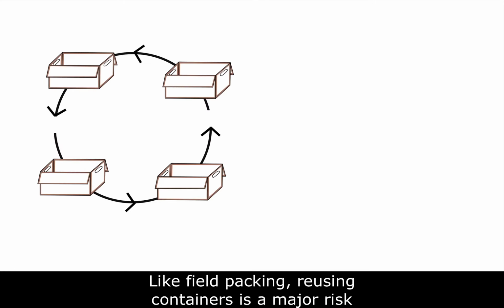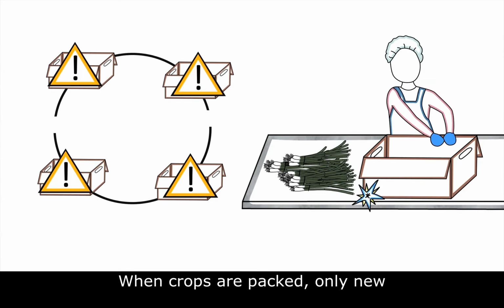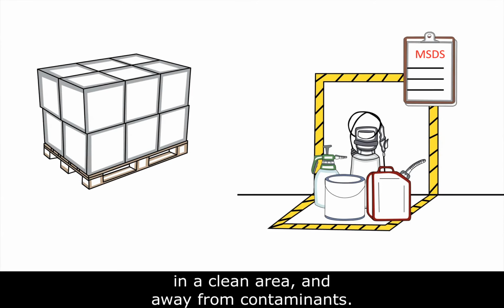Like field packing, reusing containers is a major risk for contamination. When crops are packed, only new or sanitized containers should be used. The containers should be stored off the floor on pallets in a clean area and away from contaminants.